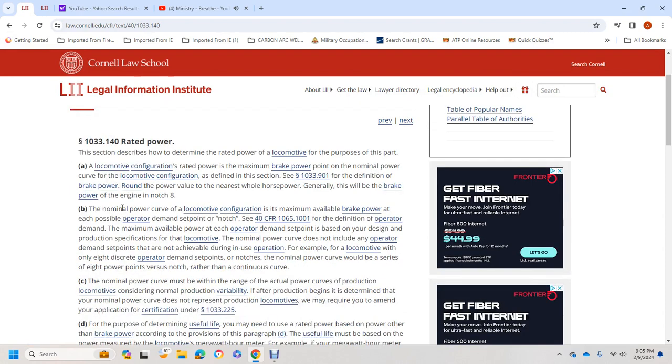1033.140, rated power, a section describing how to determine the rated power of the locomotive for the purpose of the power. Locomotive configuration rated power is the maximum brake power at the point on the nominal power curve of the locomotive configuration, as defined in section 1039.901. In the definition of brake power, round the power value to the nearest whole horsepower. Generally it will be the brake power of the engine in notch 8. Nominal power curve of the locomotive configuration is the maximum available brake power at each possible operator demand set point, as defined in Title 40 CFR 1065.1001.